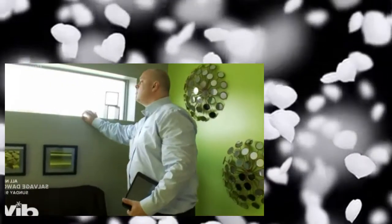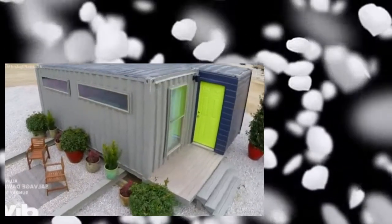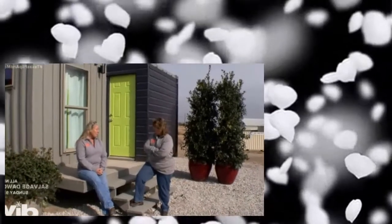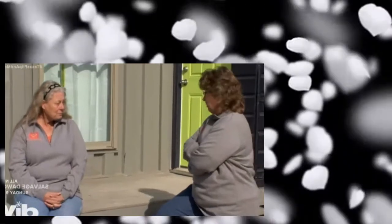And with the house inspector making his final checks, the girls' cool containers are ready for sale. A potential buyer's been lined up by Donna and Tony, so they're taking over to get the deal done. I'm going to be honest, I'm a little bit nervous about the green. I'm nervous about that green because that color there, you either like it or you don't like it.